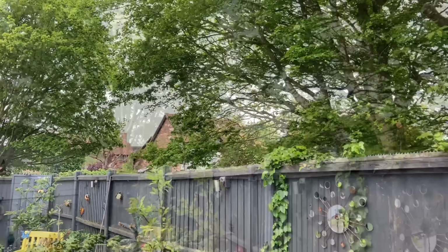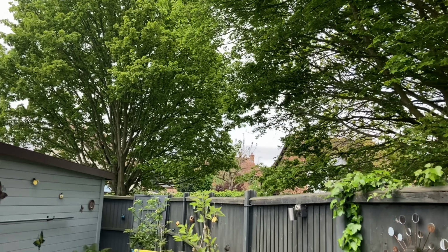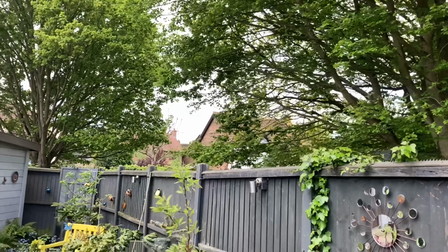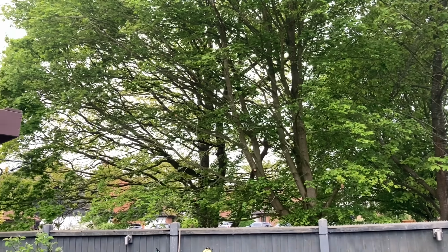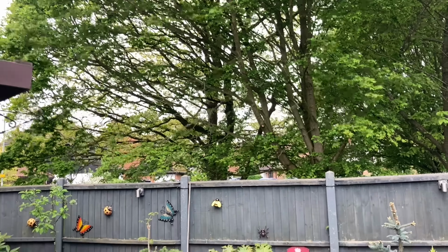They covered the whole thing and now they've cut them right back, and I'm so happy because it seems, and obviously it's still early in the season and they will fill in more, but it seems as if I have a little bit more light. I just felt like it was claustrophobic and they were just coming in on me. So I'm so happy about that. That's really, really made my day and my weekend.